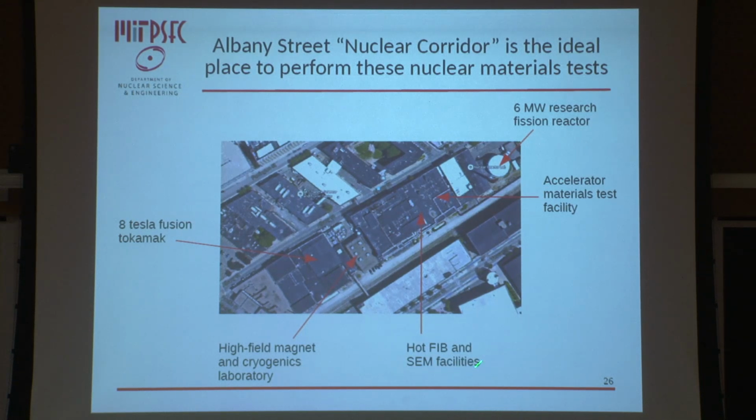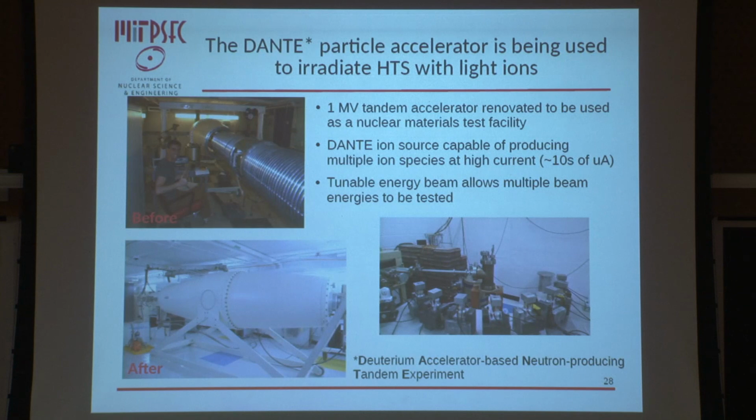There's a hot FIB and SEM, which allow us to look at microstructural defects in irradiated samples. And there's a nuclear materials stress and corrosion lab. And these are just a few of the labs that exist all on the same street. This is like, I don't know, 1,000 feet from here to there. A lot of science crammed into a small space.